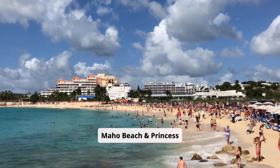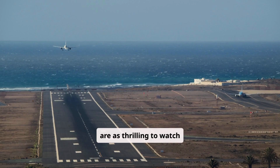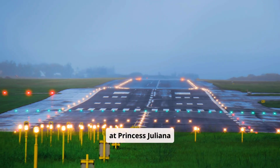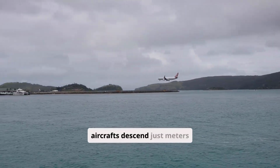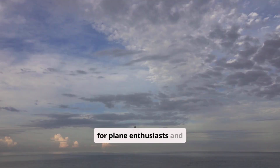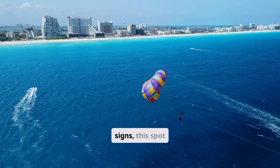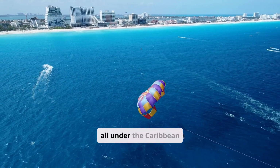Maho Beach and Princess Juliana Airport. Few places in the world are as thrilling to watch from above as Maho Beach, located directly beneath the landing path of planes arriving at Princess Juliana International Airport. Here, aircraft descend just meters above the sand, an awe-inspiring spectacle for plane enthusiasts and beachgoers alike. With crystal-clear waters, oceanfront bars, and live flight tracking signs, this spot uniquely blends adrenaline and relaxation, all under the Caribbean sun.